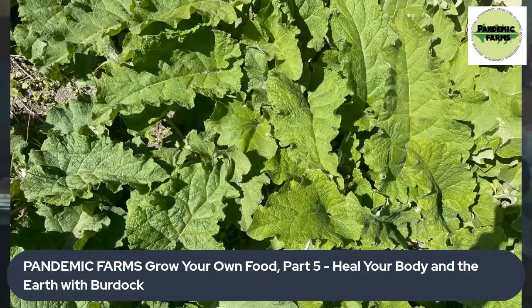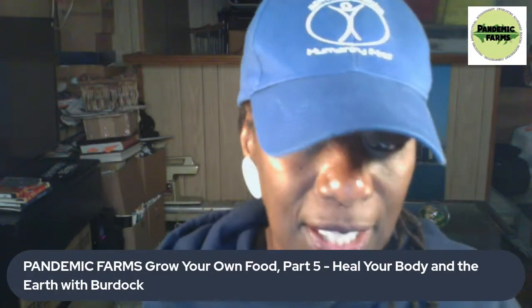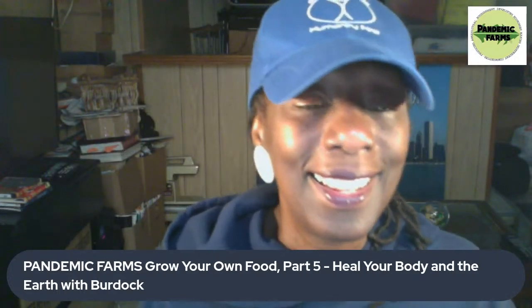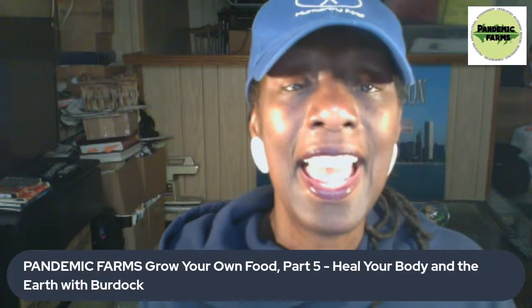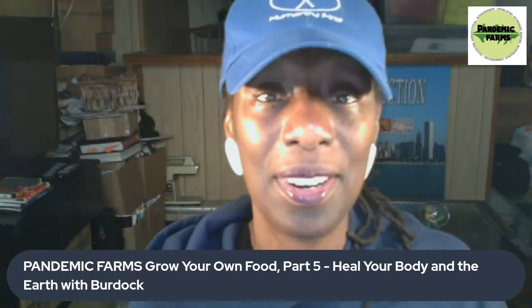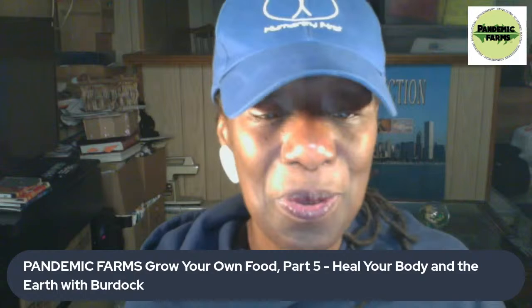And then you're going to use the root. And as you've seen, the root can be very beneficial. So we're going to take a quick break and we're going to come right back and show you how you can take that burdock leaf, add it to your compost, and then you can take that root and begin to use it for all the medicinal ways that you see when you go to a health food store. But instead of paying for the medicine that's growing right in your backyard, you can make it yourself. So we'll be right back, and we want you to stick and stay.